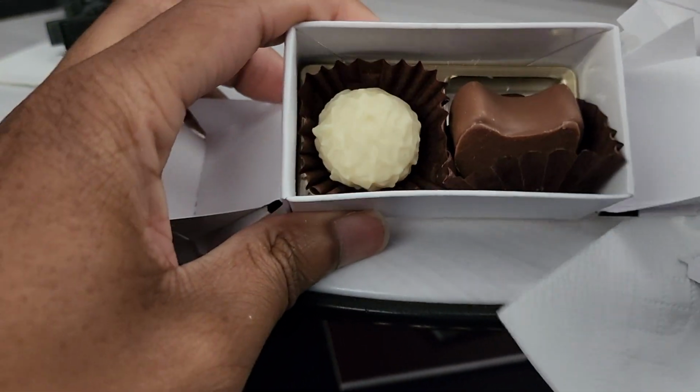Even 10 minutes before landing, you're still being taken care of. They gave everybody some chocolate right before landing.